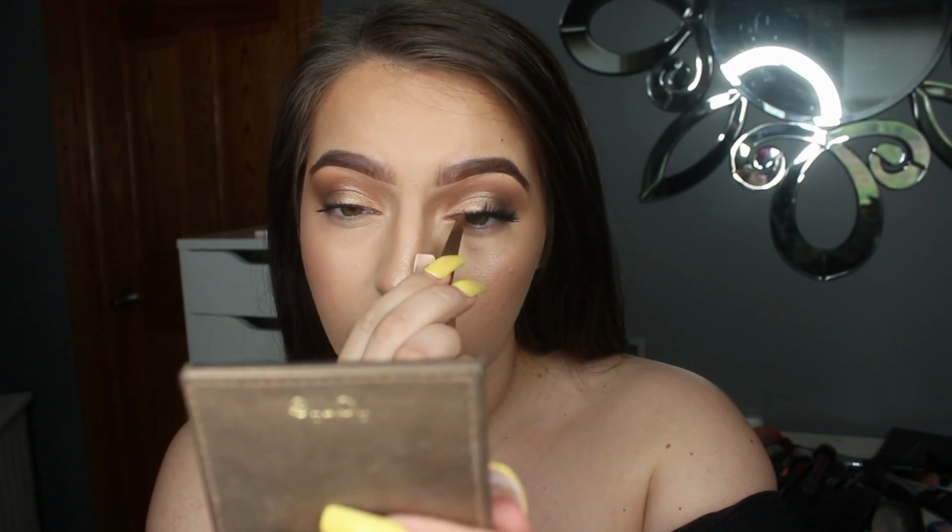The next eye, and then we'll be back with applying lashes. So I did my other eye and I also applied my lashes, and these lashes are drugstore. They're by the brand Kiss. I don't really know exactly what the name is. I forget. I'll have it listed below.